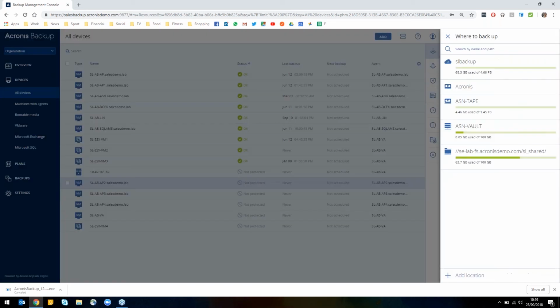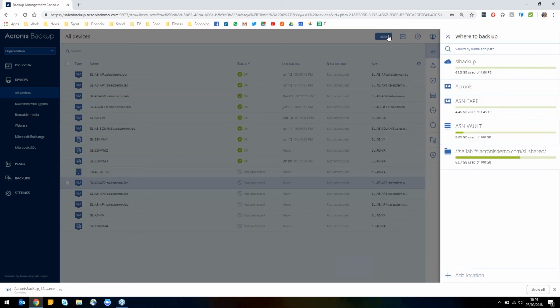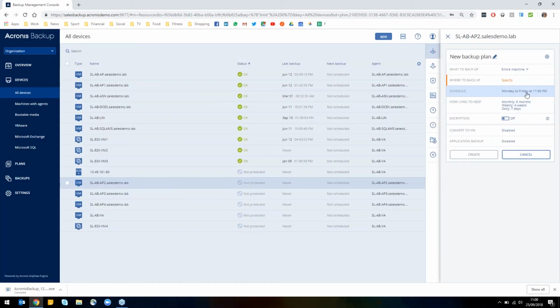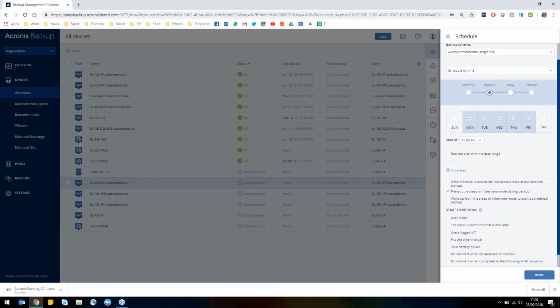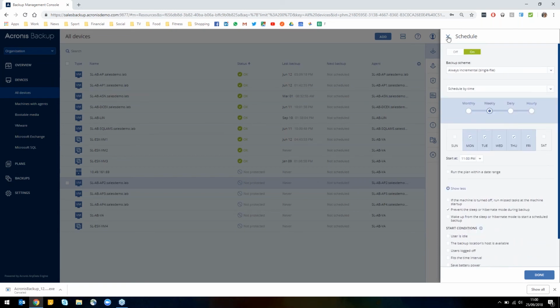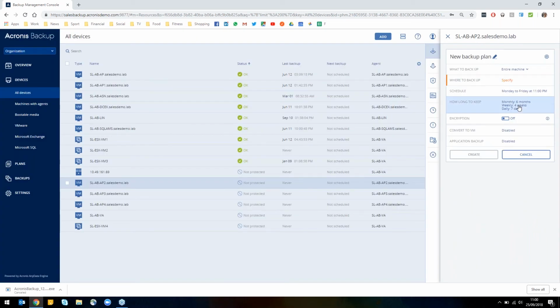I'm going to show you how to add more storage locations later. There is a better section. But you just pick where on the network you want it, whether it's somewhere new or somewhere old, and it will send it to that location. Again, when to schedule it, and it is as simple as how often you want it, always incremental, scheduled by time. You can go into more in-depth details at the bottom. You can also do it if it's a laptop: as soon as it turns on, start backing it up, or wait 10 minutes and start backing it up. Whatever you are looking for, that's what it will do.